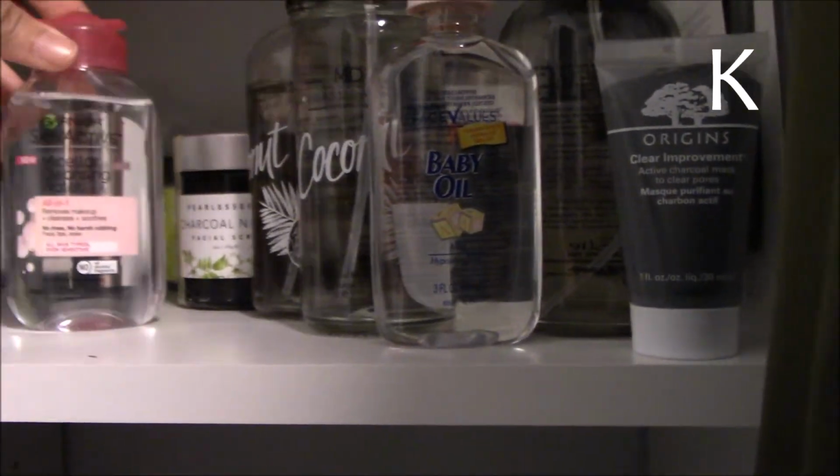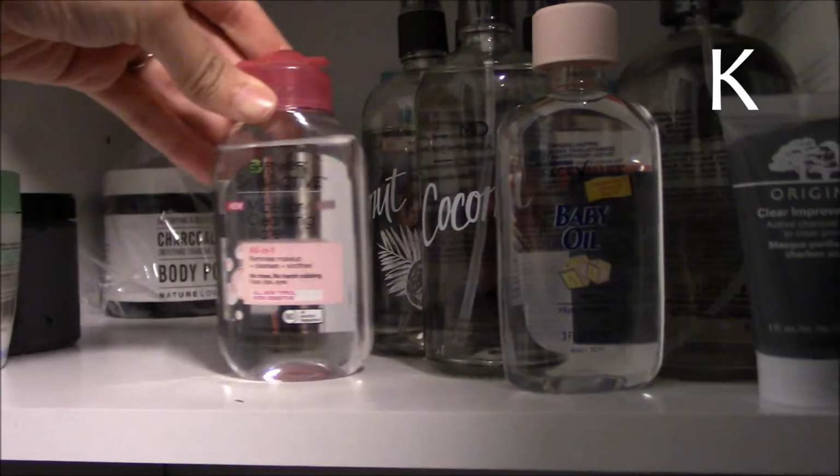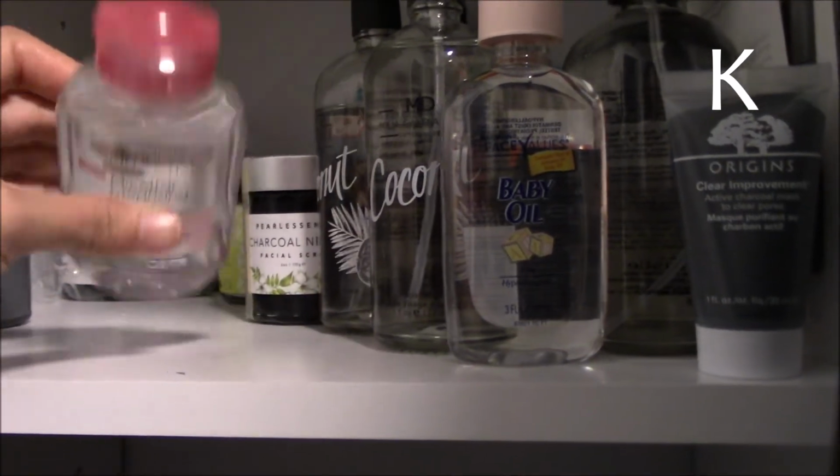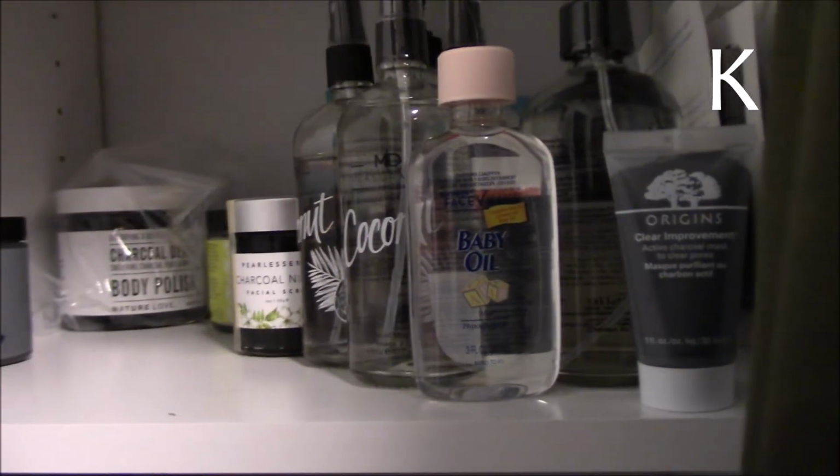This is a makeup remover. It's one of those makeup removers, like a water thing. I'm going to keep it. But maybe I'll put this in my makeup bag because I don't use this personally. So what's the point, right? I'm going to put that in my makeup bag.